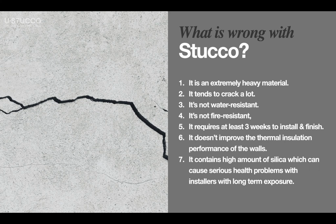It doesn't improve the thermal insulation performance of the walls. In other words, it doesn't have any R value, it's 0. And it contains a high amount of silica, which can cause serious health problems for installers with long-term exposure.